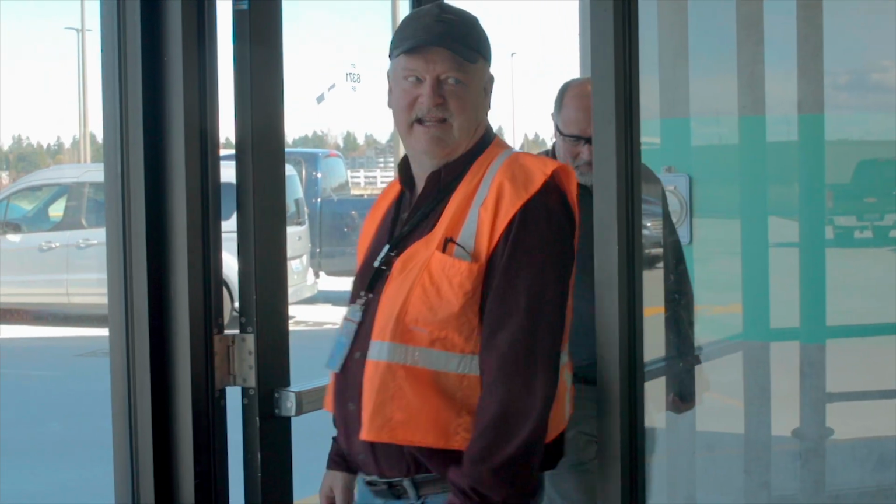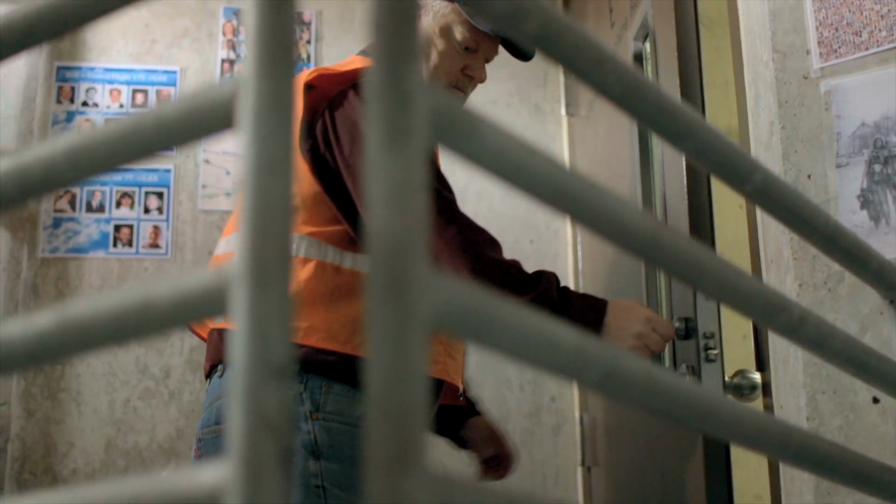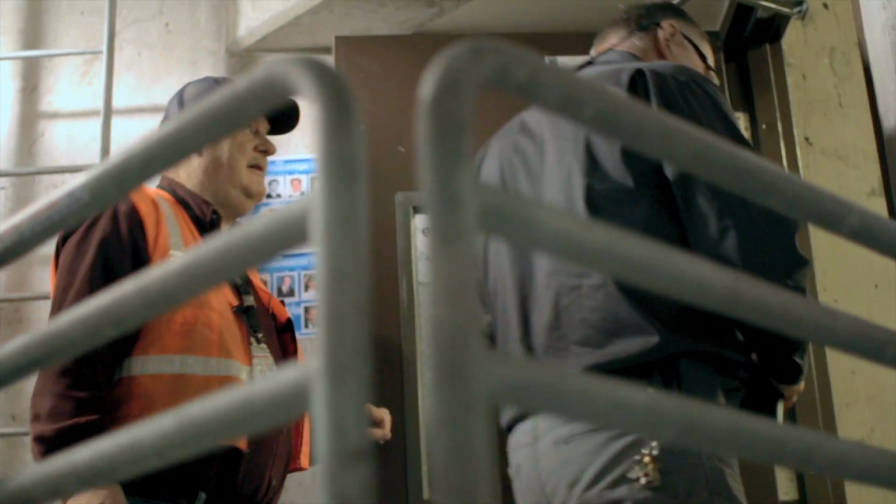So this is E-Bank here, Tim, and the machine room is over this way. Looks like we have good access to the machine room. Yeah. The first door.